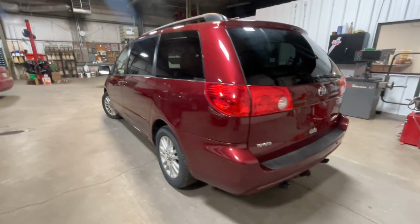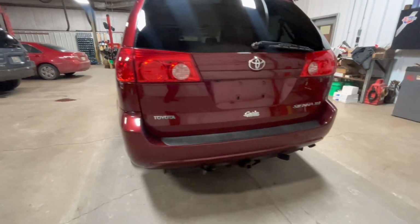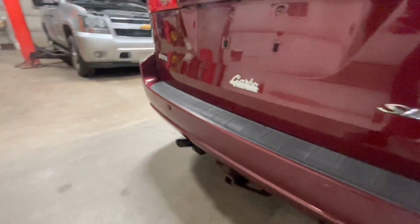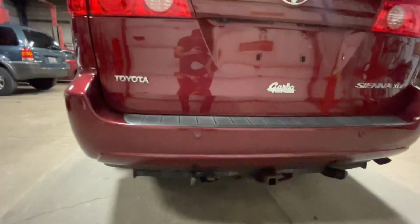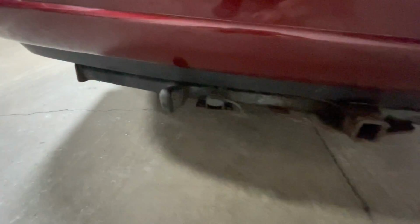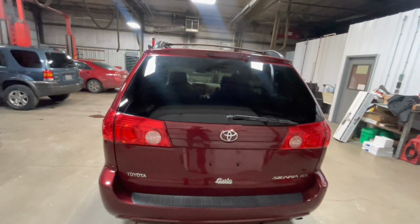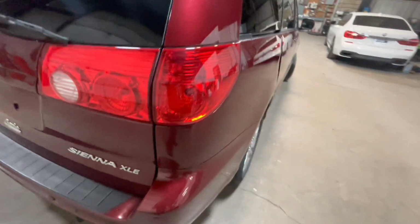Moving on towards the back, taking a look at the rear bumper. Once again, we've got some backup sensors, as well as a backup camera, nice and clear camera. And this vehicle is also equipped with a tow hitch, and then the connector for the lights as well. Moving on. Once again, it is an XLE.